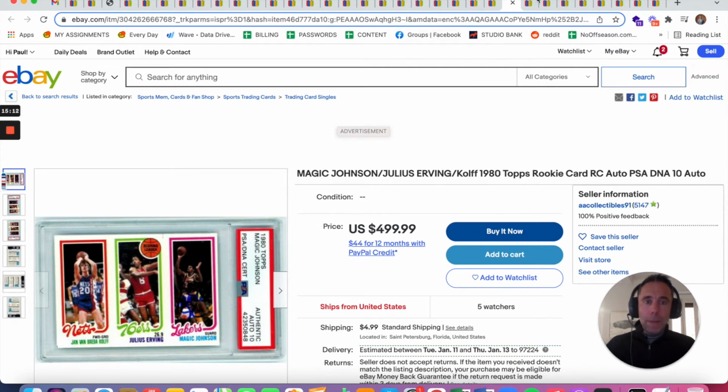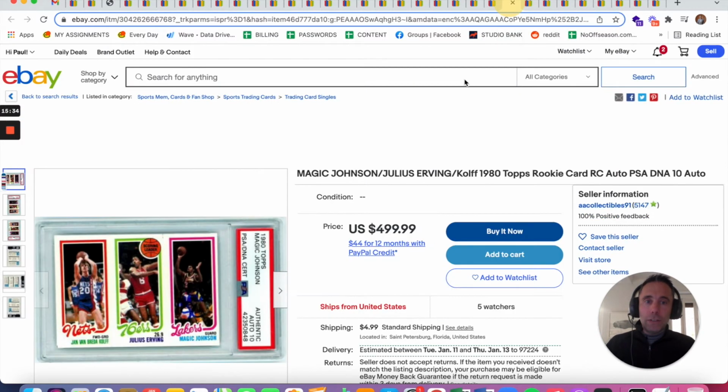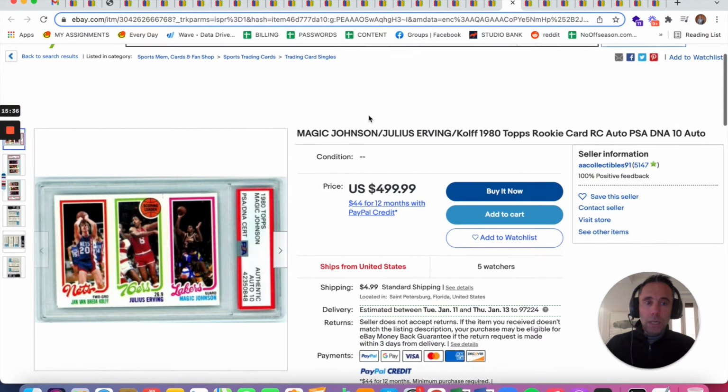I'm gonna pass on it just because of the Jan van Breda Kolff piece, and because even though the card is graded, which makes it desirable in theory, I could get any of these cards graded. I don't love the card because of Jan van Breda Kolff, and as good as Dr. J is, I'm not a huge Dr. J fan, so $1,000, I'm gonna pass.